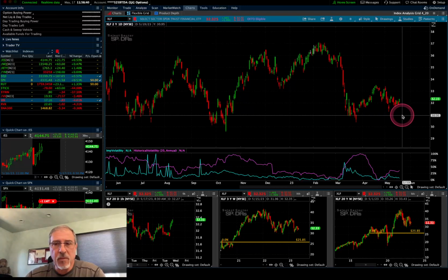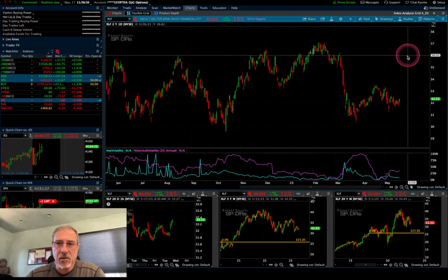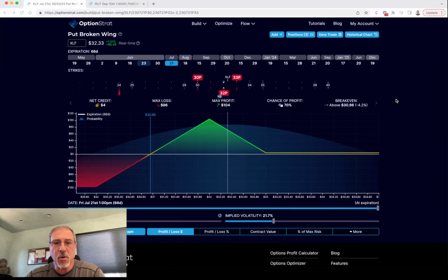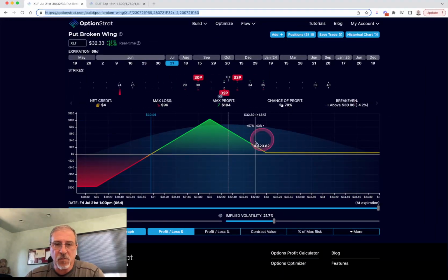So based on that, I want to design a trade that doesn't have a great deal of risk in it in that range, $31 to whatever on the high side, okay? So that's where the broken wing butterfly is so valuable in my mind. So I can set up this particular trade.